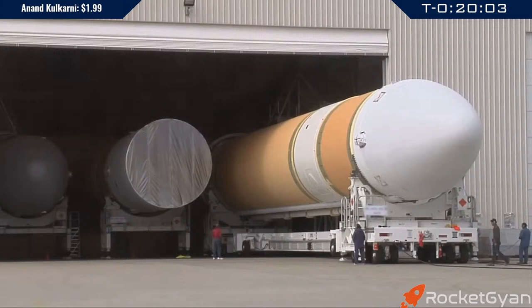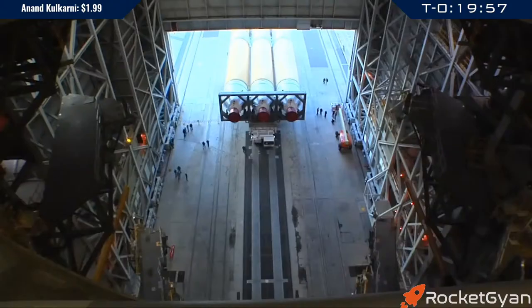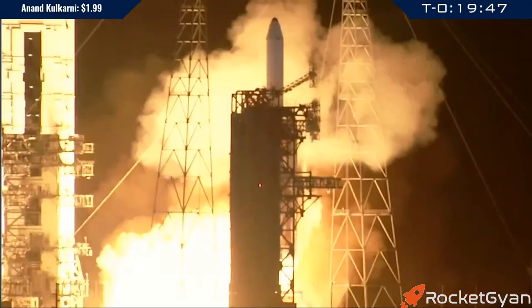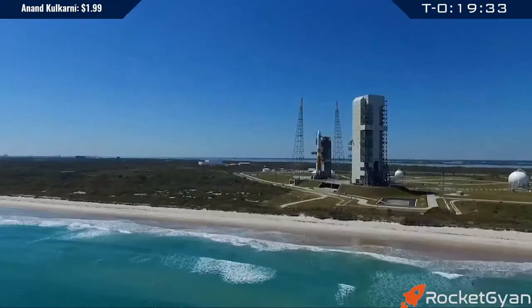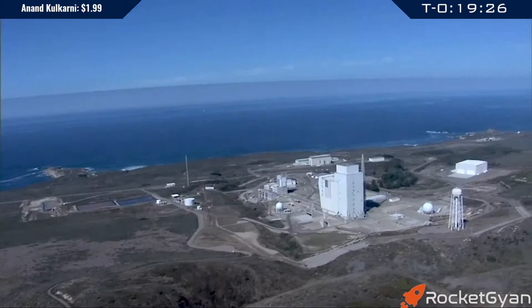All Delta IV configurations begin with the common booster core powered by the RS-68A main engine. The Delta IV Heavy, with its three common booster cores, delivers our nation's largest missions to orbit. Liftoff of the United Launch Alliance Delta IV Heavy rocket carrying the NROL-32 mission for the National Reconnaissance Office. Delta IV launch vehicles are produced at a 1.5 million square foot state-of-the-art facility in Decatur, Alabama. Processing and launch takes place at Space Launch Complex 37 at Cape Canaveral Air Force Station and Space Launch Complex 6 at Vandenberg Air Force Base in California.